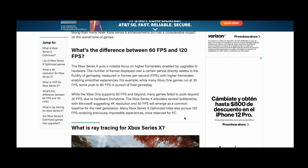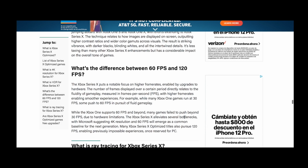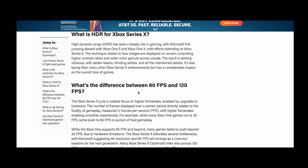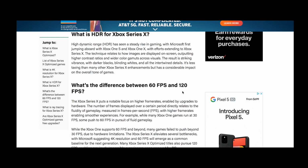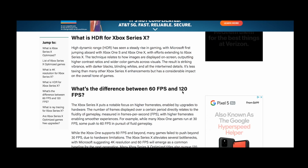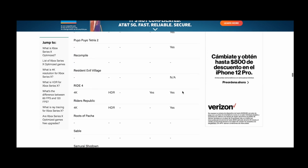So it's ultimately going to be up to the game developers and how they wish to use the hardware. But the baseline, the main thing you're going to get from your next gen console is going to be 4K HDR 60 FPS with ray tracing, which is great. All right, 120 hertz. Look, if you're just hard pressed for a 120 hertz gaming experience on a next gen console, man, be my guest. Go out there, spend that money.